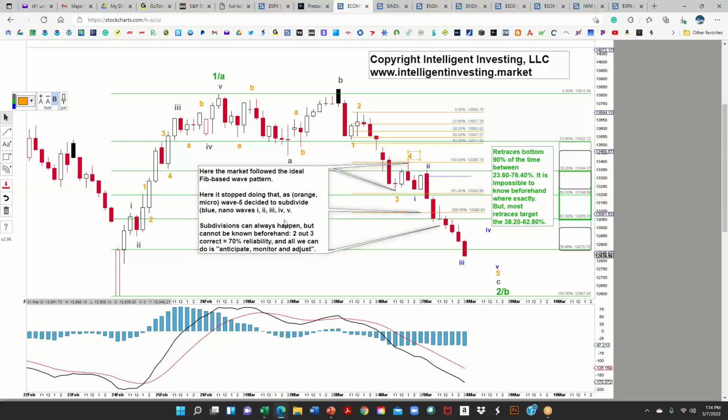But we don't know if they're going to happen. You don't know it before. So you get 2 out of 3 correct, and that's just as far as it goes. And that shows you what we need to always do is anticipate, monitor, and adjust.